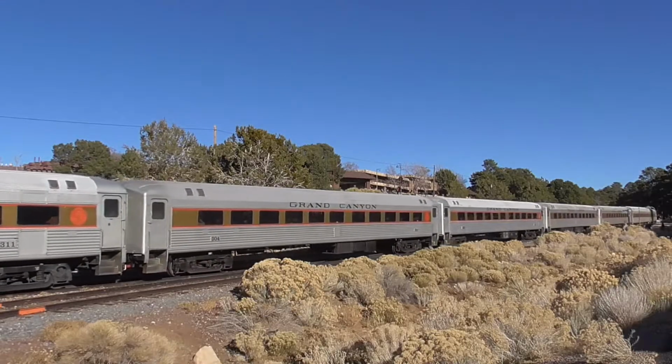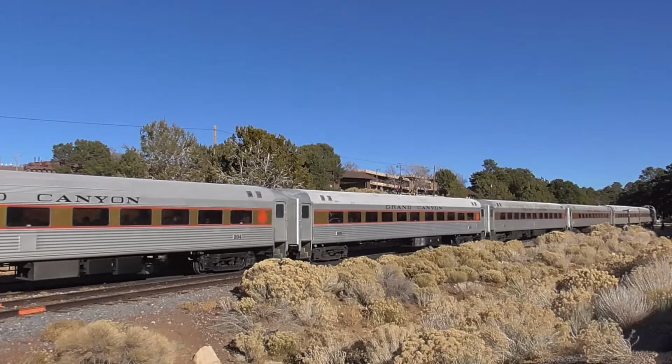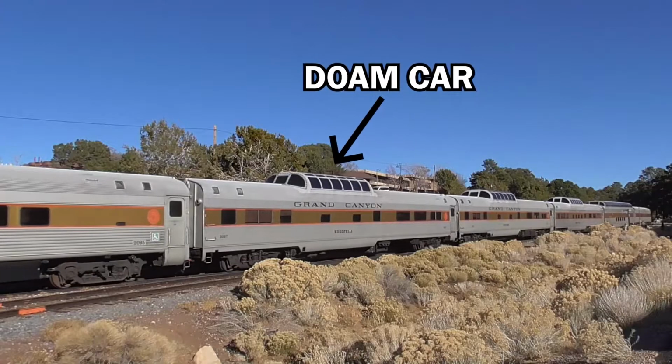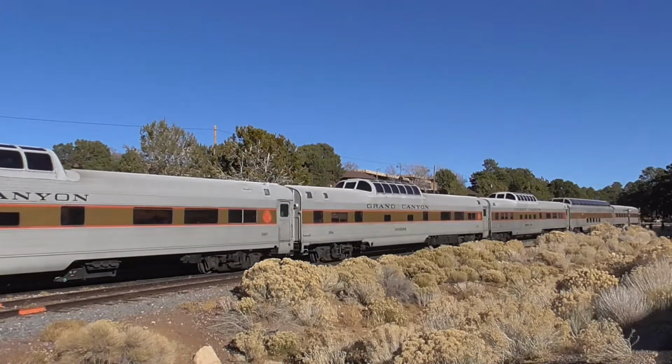The entire consist of the train consists of 12 1950s-era passenger cars, along with 4 dome cars. These cars allow passengers to walk up to the dome and see a 360 degree view of the world around them.